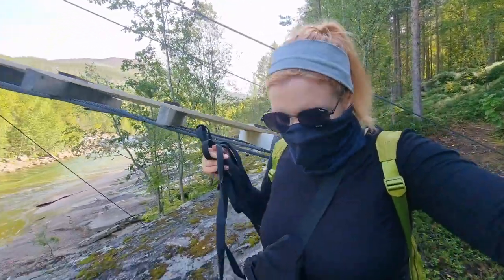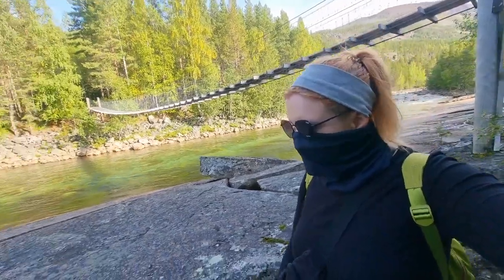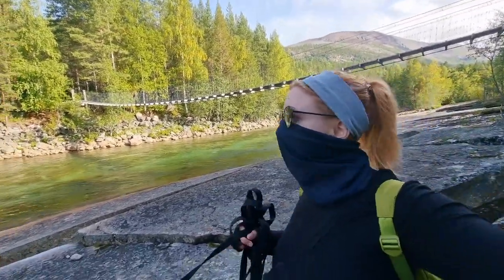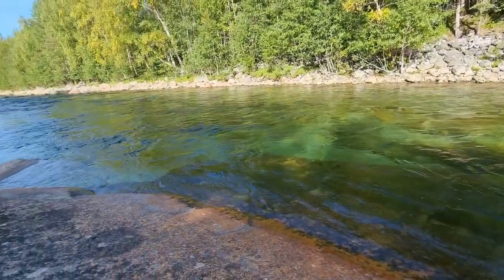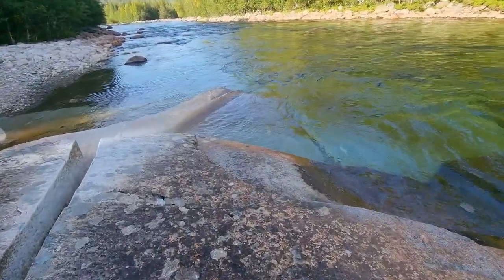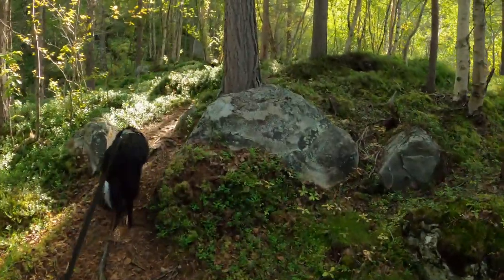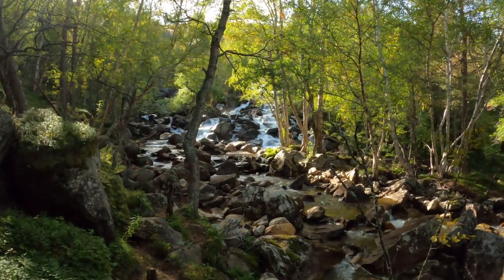Wow, this literally takes my breath away. Go! This is just an amazing spot. Wow. Okay, I think we are getting closer to the waterfall. This is just an amazing piece of nature here. Wow.